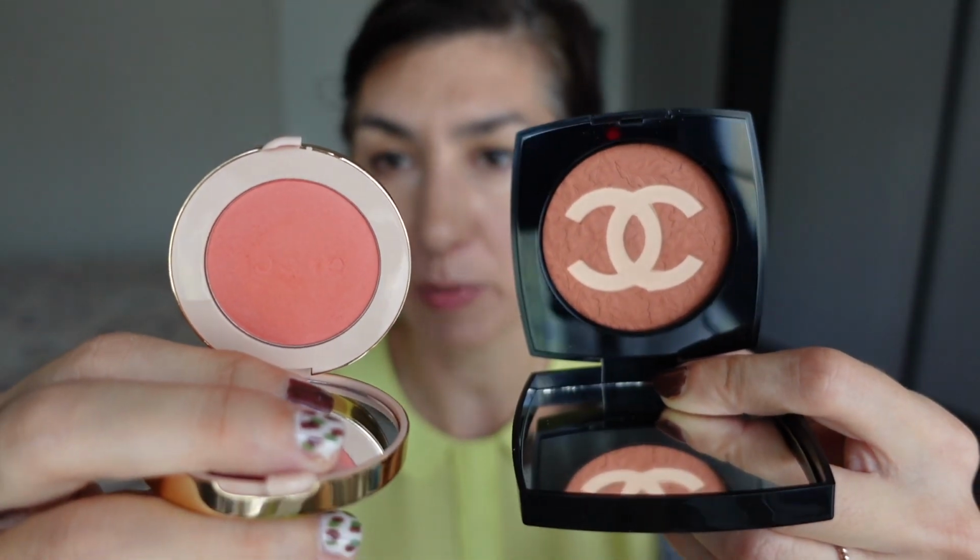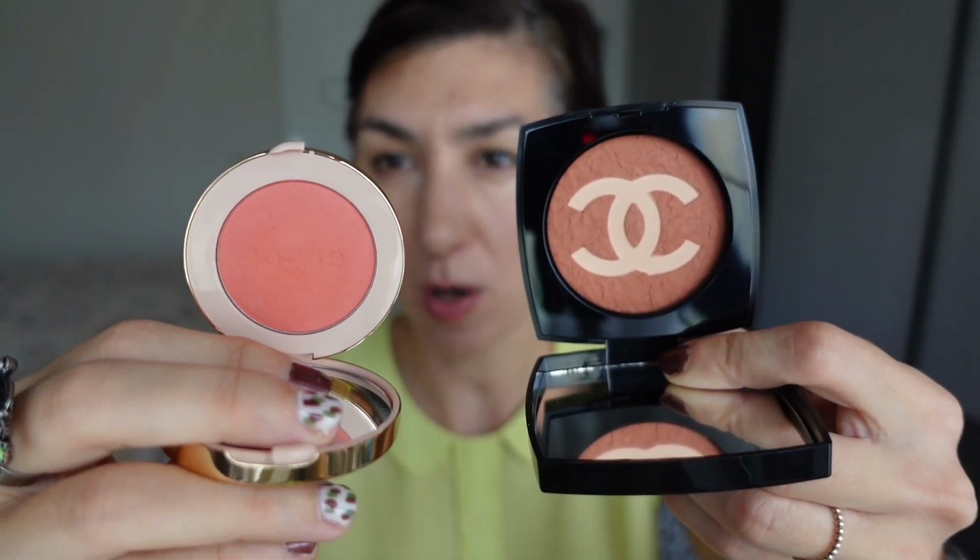So here is the blush, by the way, and I'm just going to quickly swatch this for you, compared to my beloved Soft Red from Gucci, because when I first saw the blush I thought, nah, I don't know if I'm going to buy this because I think it's too much like Soft Red, but honestly I don't think they're similar. This is so much more like a pumpkin orange. Let me give them a quick swatch.